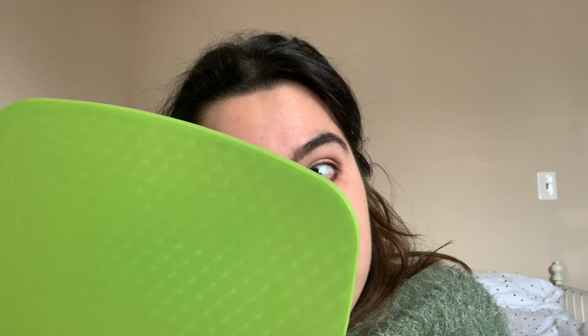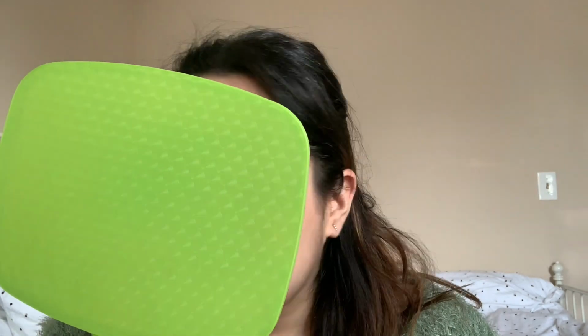And also, I don't have a lot of lighting in this room. I'm using natural light from outside. So that can make all the difference. But that's what I want though, because that's what I'll be using.